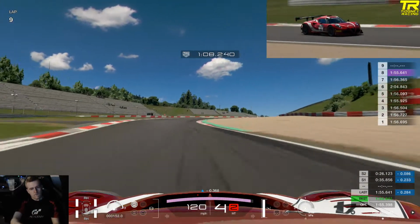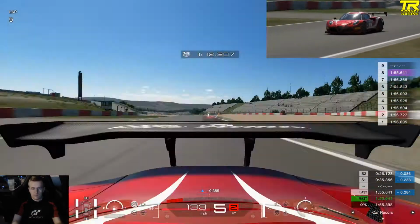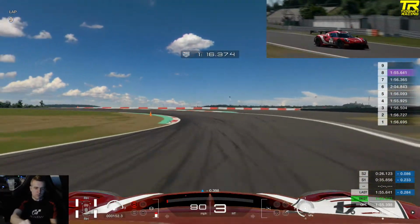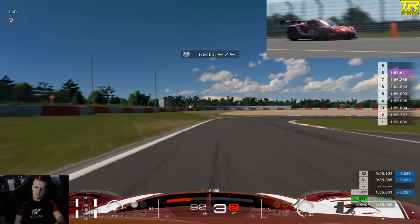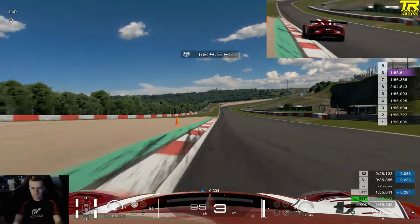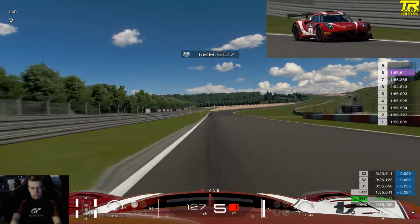The brake balance in these cars is all set to 0 when I do these tests, so potentially you might want to bring that brake balance forward or back, depending on what you want to do. I maybe put it a little bit to the front if it's oversteering, and you will see in a minute that it does do that. So as you can see, we're still up, we're 3 tenths up at the moment.